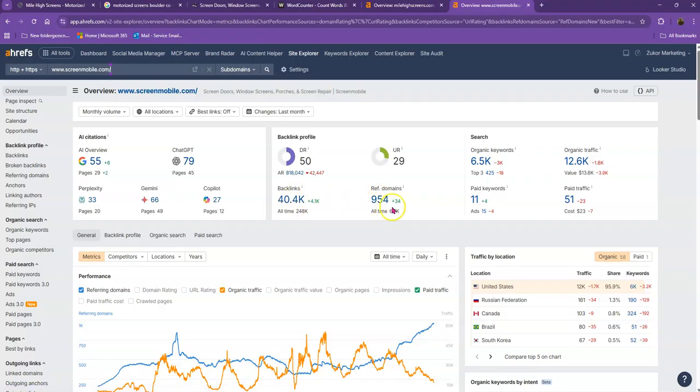So this 954 referring domains that they have, these are what we call the good or high quality backlinks, while the rest of the missing backlinks, those are what we consider the spammy backlinks.